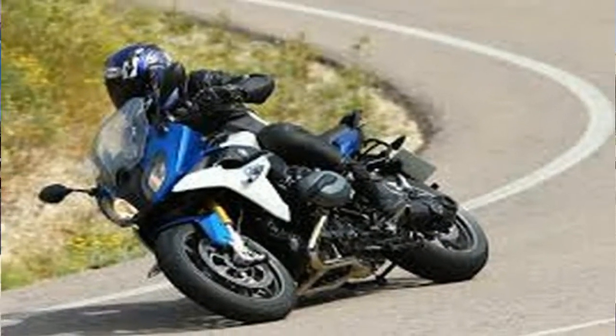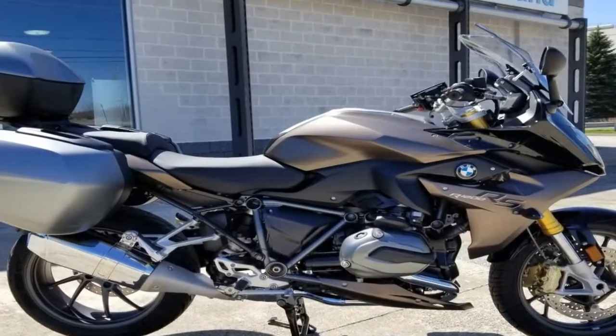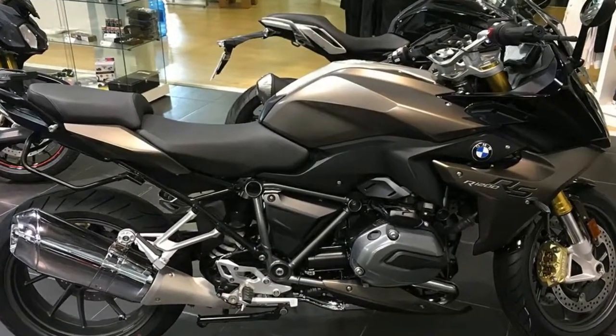I gotta say, the sport aspect of the design is certainly more apparent than the tour aspect, at least at a glance. The sporty front fairing mounts something more like a proper windshield than the usual speed screen, fly screen we see on straight-up sport bikes.